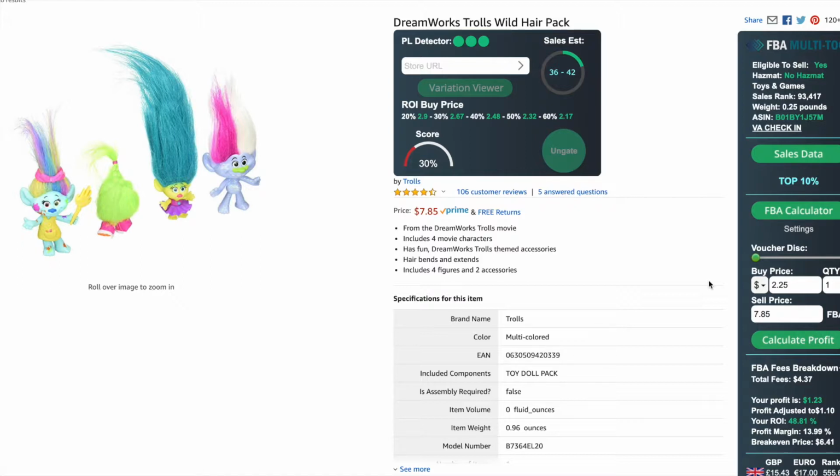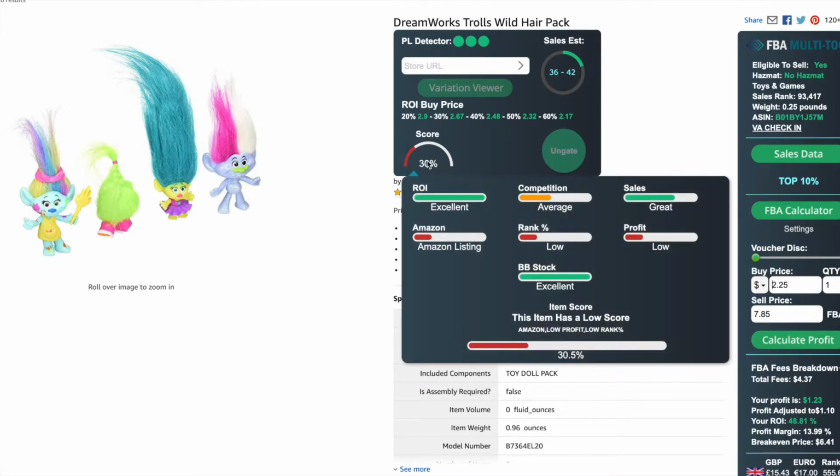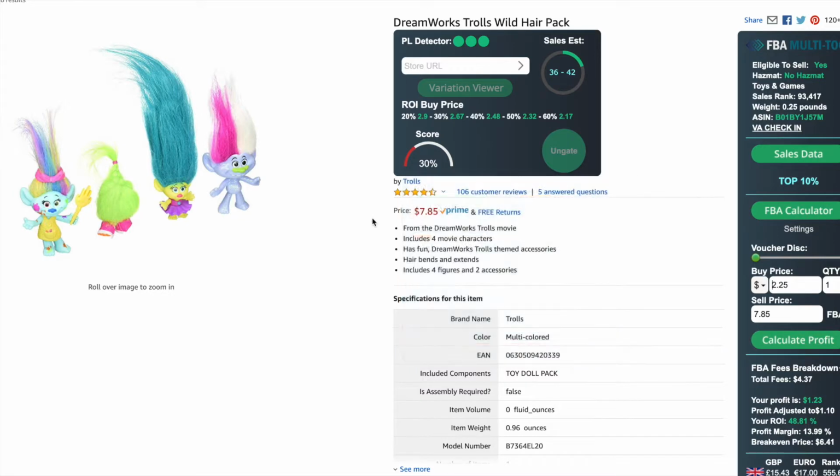And so it makes it easier for yourself or virtual assistants when you actually plug them into your spreadsheet or plug them into your calculation method, and you know you're going to be at least close. So really, really nice. And a thing that ties right into that, once you put in that buy cost, it's going to give you a score. It bases it off of these many things, and how's that product working, how's it selling, what's it doing. And so that's another cool feature of the FBA multi-tool.